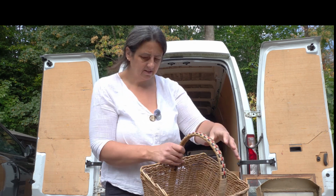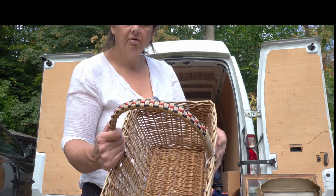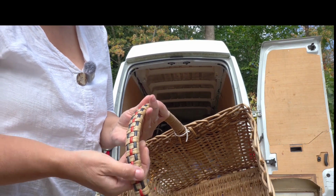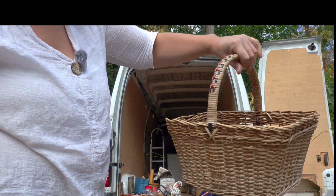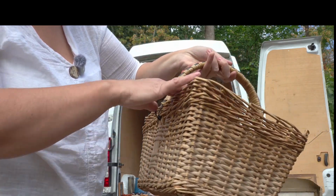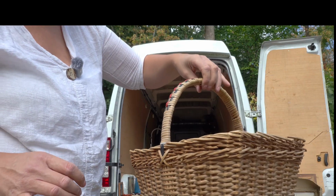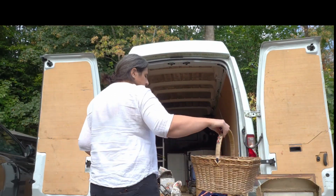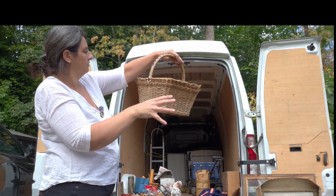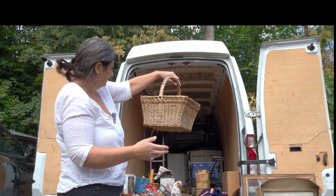Nice basket, lovely top. So it's a wicker basket with the plastic, so like 1950s, 1940s, late 1940s, 50s, something like that. Nice basket. So in the shop I'd have those hanging up, have a nice big old wall of baskets or something.